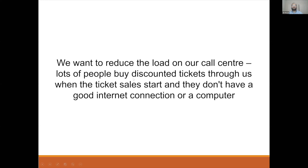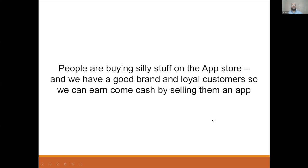And another goal is to reduce the load on our call center. Lots of people buy discounted tickets through us when ticket sales start, and they don't have a good internet connection or computer. So that creates problems, and they end up calling the call center. So due to bad internet or no online, what are the other things we can do? That's another idea.